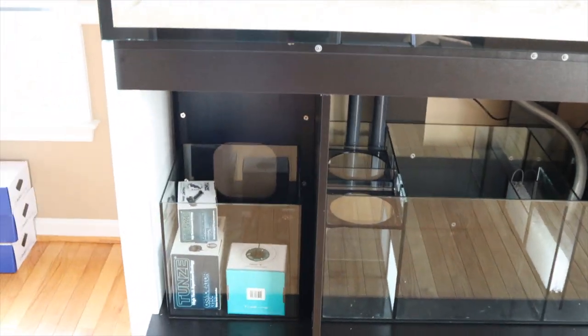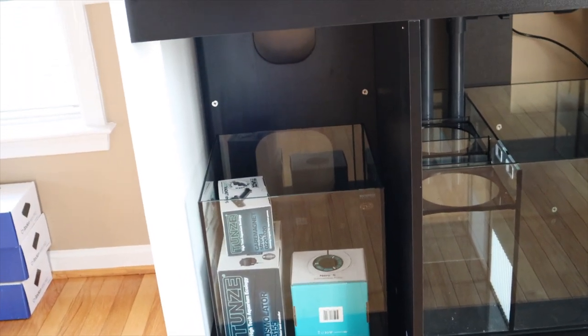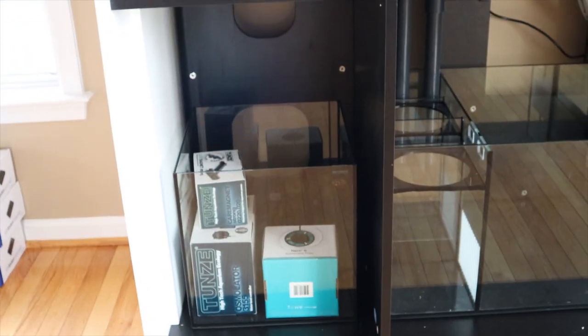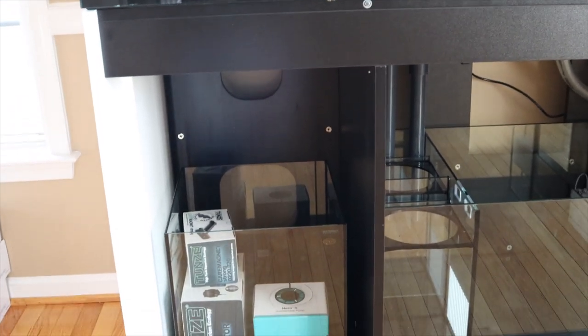The stand itself looks great. The additional water reservoir is also awesome. Like it was with the Red Sea, it doesn't come with a cover, so I'm gonna have to get a cover to just prevent the evaporation.